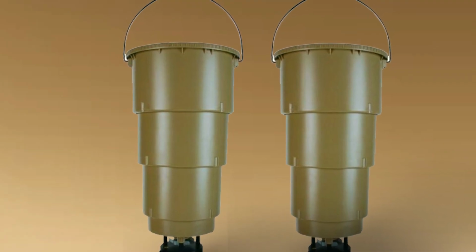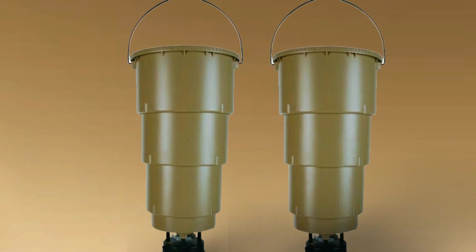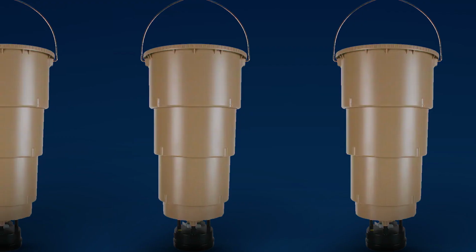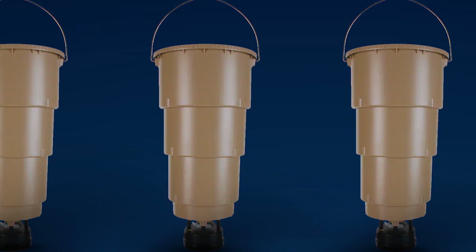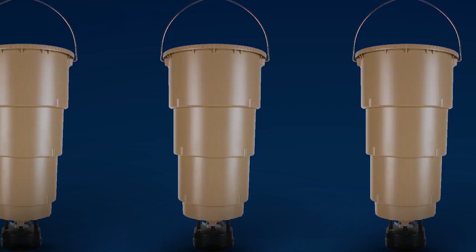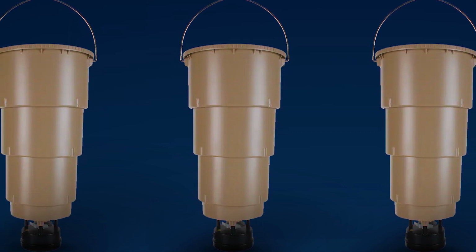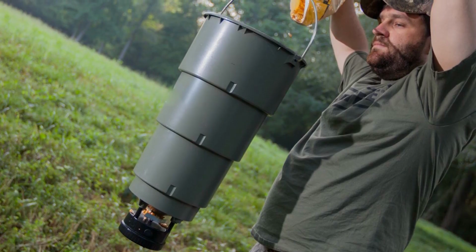The bucket, funnel, and batteries come ready to use. That's right, this feeder comes with 4 AA batteries that can last you up to 4 months. One of the best things we liked about this feeder is that it collapses on itself, making it easy to transport. Additionally, to install it, all you need to do is hang it on a tree using its paracord.